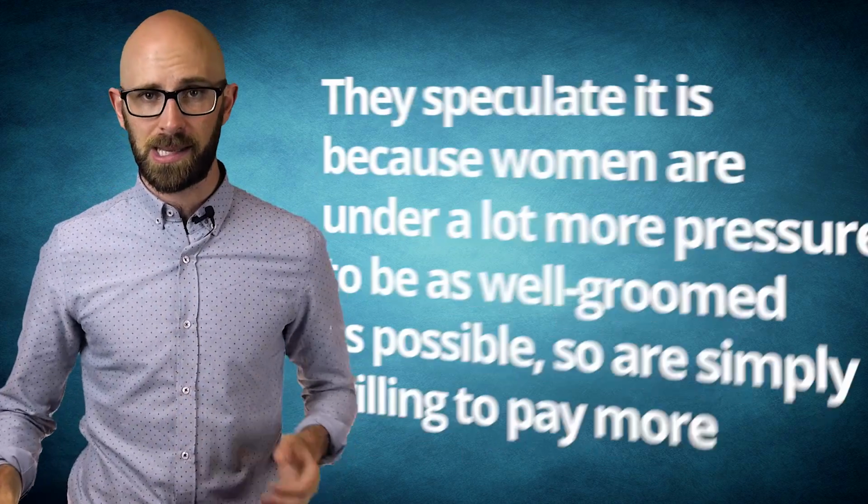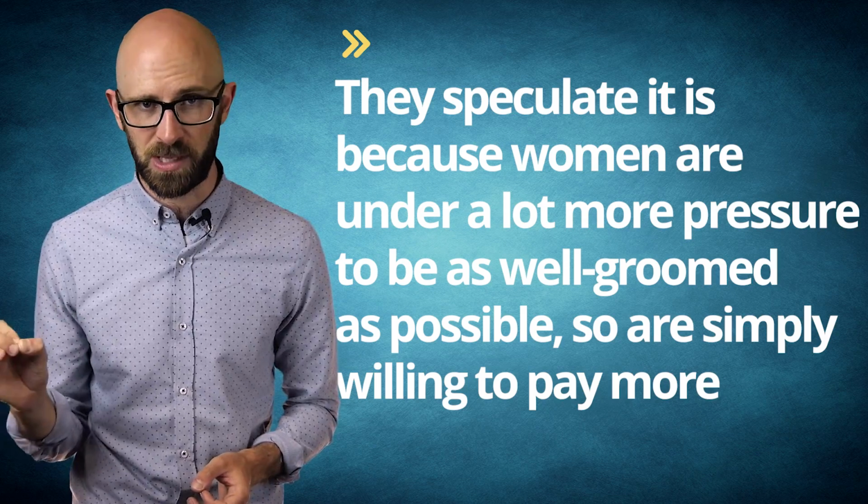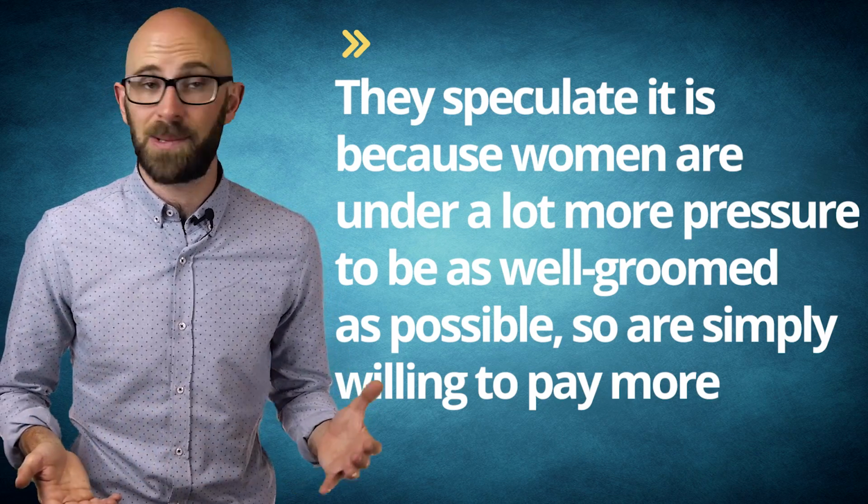Perhaps the most reasonable explanation is that proposed by Psychology Today. Lacking any good explanation from the manufacturers, they speculate it is because women are under a lot more pressure to be as well groomed as possible, so are simply willing to pay more. By making it seem as if the women's product is superior, whether true or not for a given product, they are sure most will be willing to pay a markup for the best.